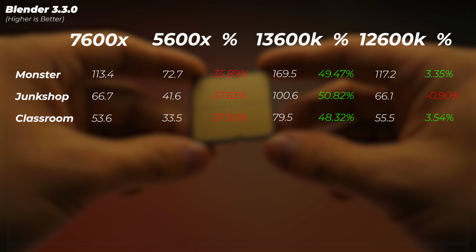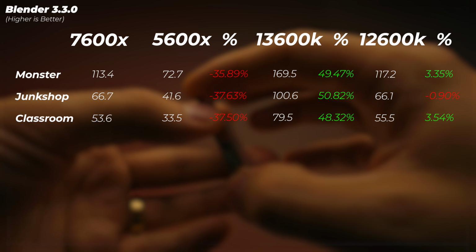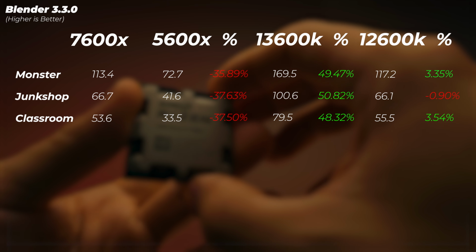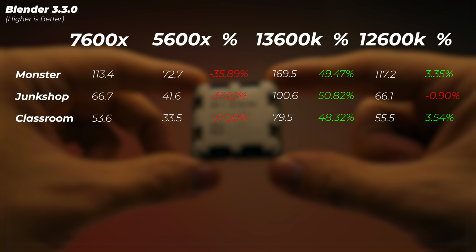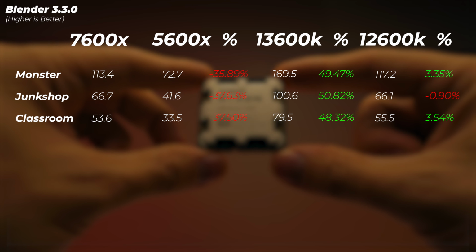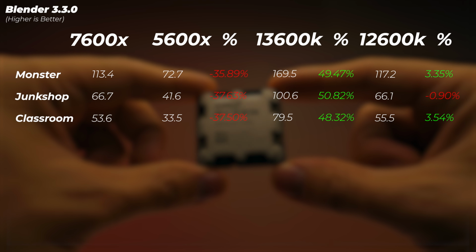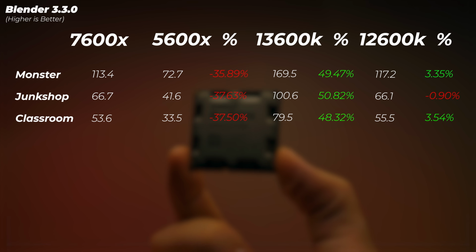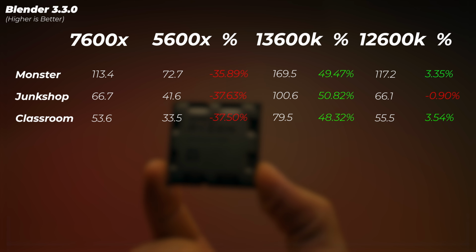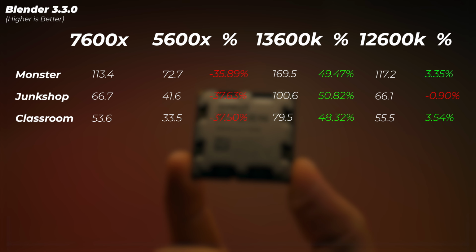But now, different applications. In Blender, the 5600X is quite a bit slower now. We can see about 35 to 37% increase in the Monster, Junk Shop and Classroom scenes compared to the 7600X. The 13600K is about 48 to 50% faster than the 7600X, which is absolutely ridiculous here. Now, the 12600K is not that impressive really with the more cores here, and it really shows how good the 6 cores of the 7600X are and how fast they are with this 5nm process. But the Monster scene is still about 3.3% faster on the 12600K. The Junk Shop scene is about 1% slower, and the Classroom scene is about 3.5% faster. So in 3D, where usually AMD really shines, the 7600X isn't that impressive compared to the competition here.